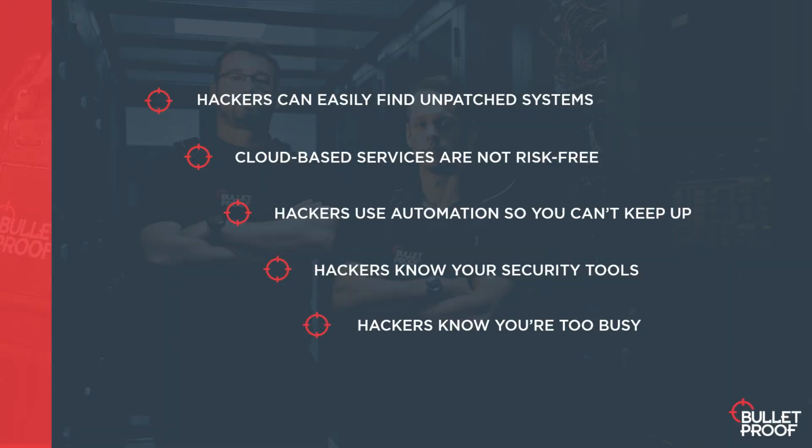More specifically in this webinar, I'll be discussing what motivates the attackers and how do they think. I'm going to be talking about how attackers find their targets and how easy it is to find a target on the internet. We'll discuss, does cloud make businesses risk-free, as well as we'll be looking at how difficult it is to deal with the latest threats. And also, how do hackers see our security tools, and do they know our tools better than we do? And we'll look at some of their tools and what sort of features they have, as well as we're going to be talking about how you can keep on top of threats.